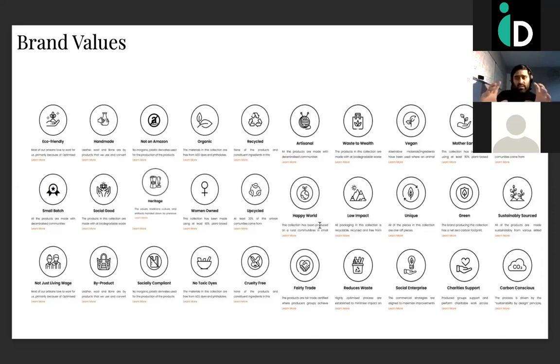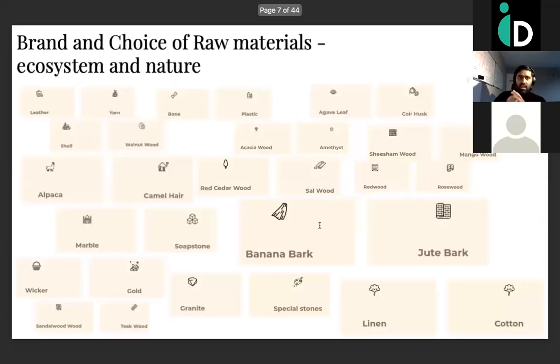So all of this is very important for you guys as well to keep in mind, because this is going to be an intrinsic component of the story that you tell to the businesses you interact with, to the customers you interact with.